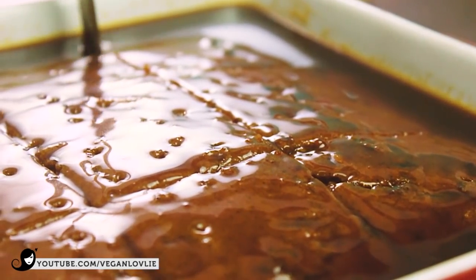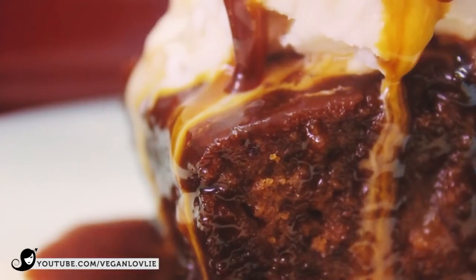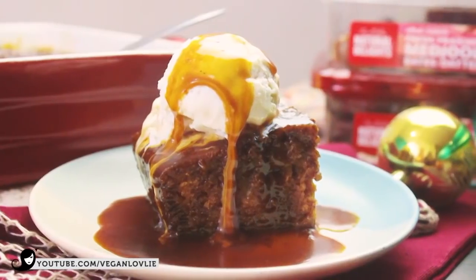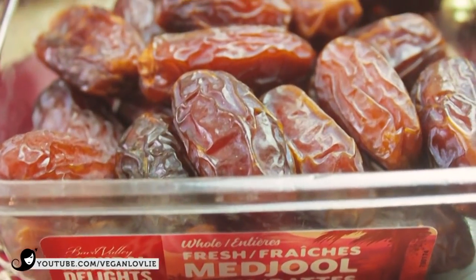This incredible dessert is probably one of the best puddings to enjoy on a cold winter's day. It's copiously doused in velvety warm toffee sauce, exquisitely sticky and satisfyingly dense. A modern classic holiday dessert.